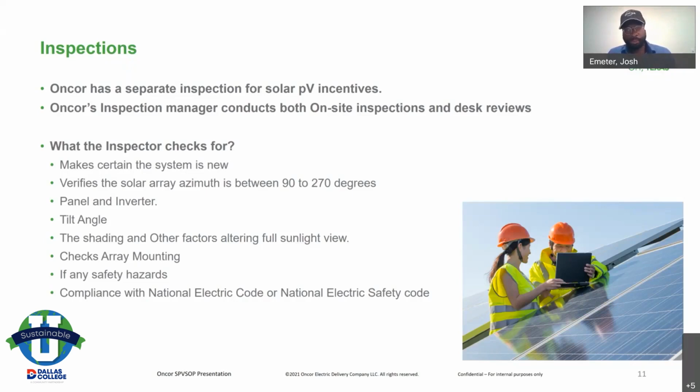So what does the inspector check for solar incentives? Our inspector makes certain the system is new. Our inspector verifies the solar array azimuth is between 90 and 270 degrees. Like I mentioned earlier, we have 90, 180, 270, and the range in between them, the best usually being 180 degrees. But anything outside 90 to 270 is not a good fit in terms of electrical production most of the time, and we do not offer incentives because we are offering incentives for the best electrical production that your system can provide.